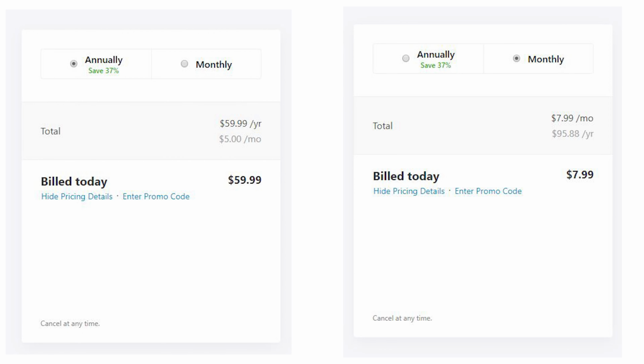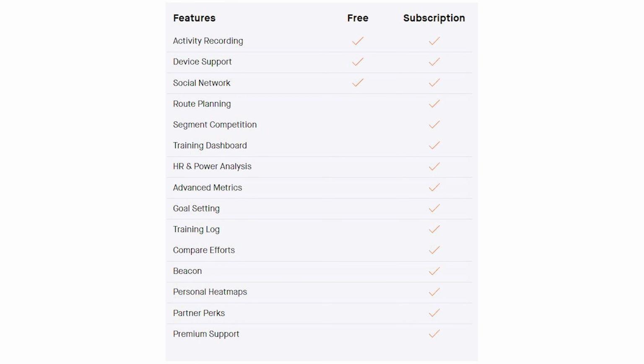So if you're new to Strava or watching this video, you're probably wondering how much it costs to have the premium version of Strava. Well, the cost is $59.99 a year, or roughly about $5 a month. And if you do choose to pay all of that at once, you do save about 37% off the total, as compared to if you wanted to do monthly, which is $7.99 a month. However, the total for the year would be $95.88. So if you do choose to pay it all at once annually, you do save about 37% from the total price.